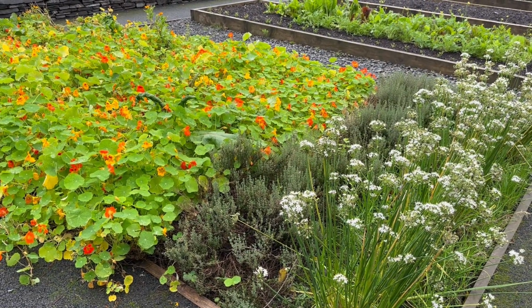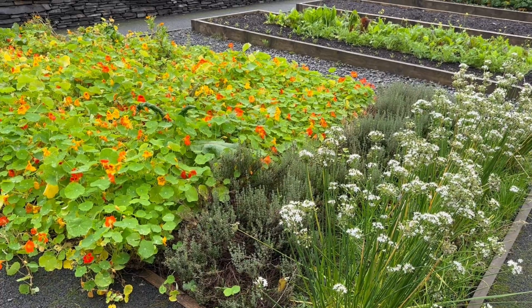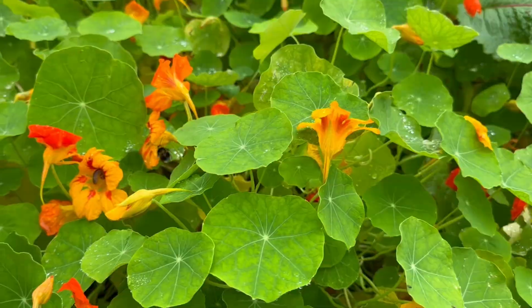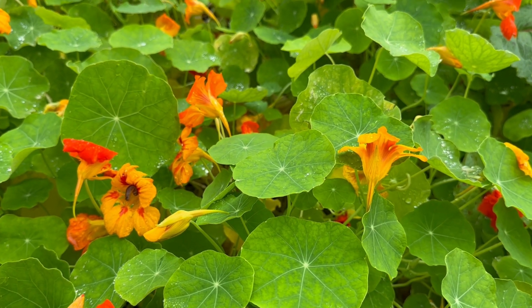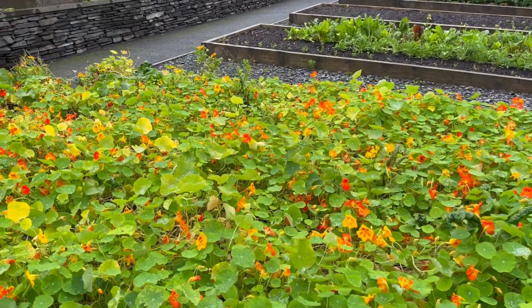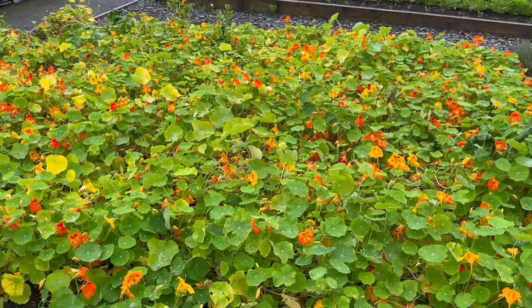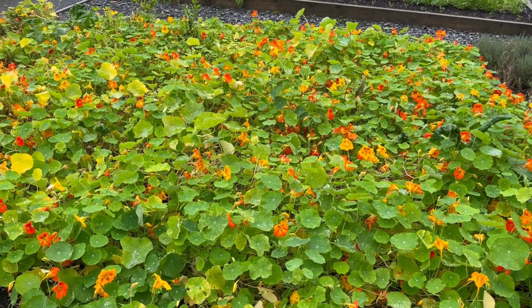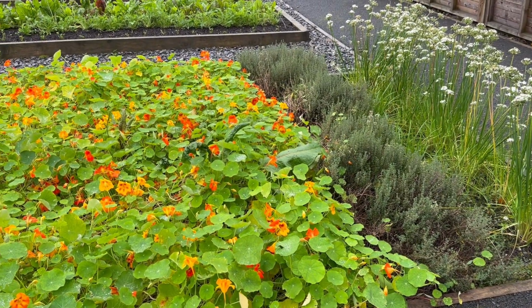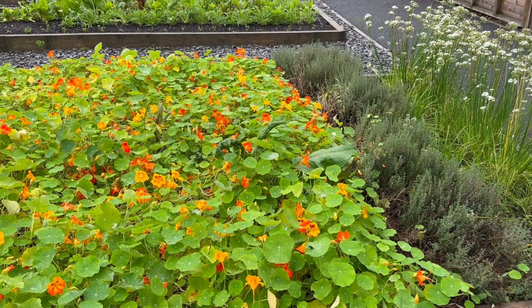So we've got a lot of nasturtium that's filling this bed. It's really, really good as a green manure. Absolutely, you can see there's some bees buzzing around there as well, and it is really pretty. You can eat this. It's very, very peppery, the leaves, and you can also eat the petals as well. We've tried it. I'm not a particular fan because it's a little bit too strong for us, but it can be grown as a crop.